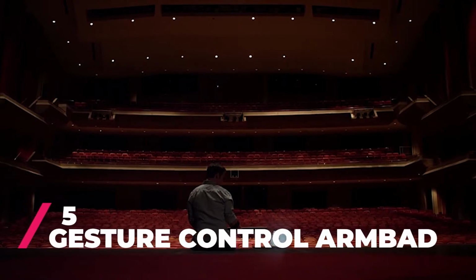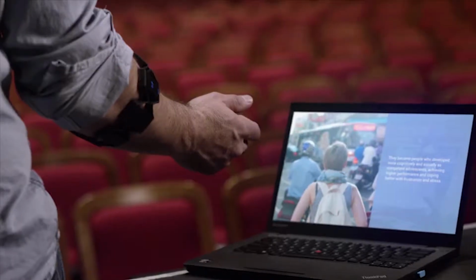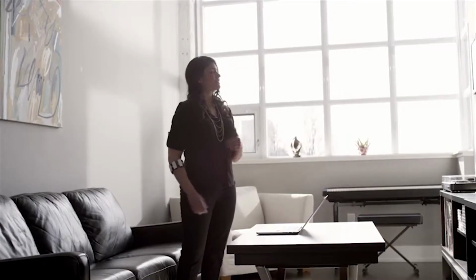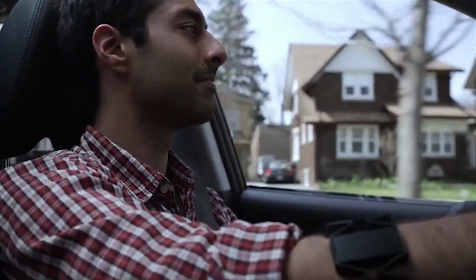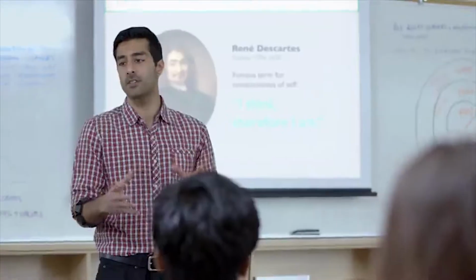Number 5. Gesture Control Armband. The MYO Gesture Control Armband makes a statement before you even start talking. It reads the electrical activity in your muscles so you can control presentations with gestures. Control your content effortlessly and leave a lasting impression. The MYO Armband is a one-size-fits-all device designed for those aged 12 and up.